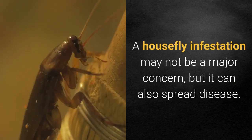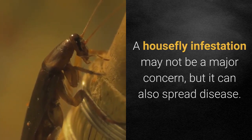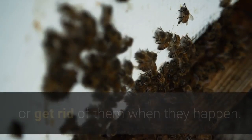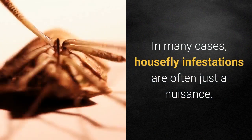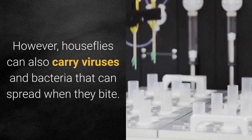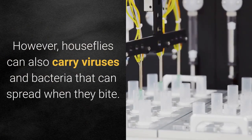A housefly infestation may not be a major concern, but it can also spread disease. There are many safe and easy ways to prevent infestations or get rid of them when they happen. Are houseflies harmful? In many cases, housefly infestations are often just a nuisance. However, houseflies can also carry viruses and bacteria that can spread when they bite.